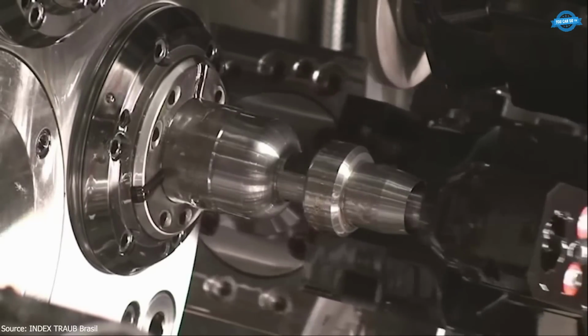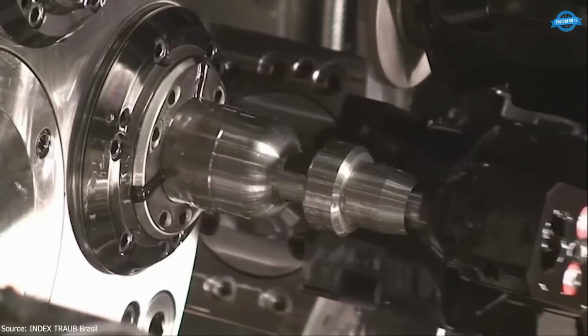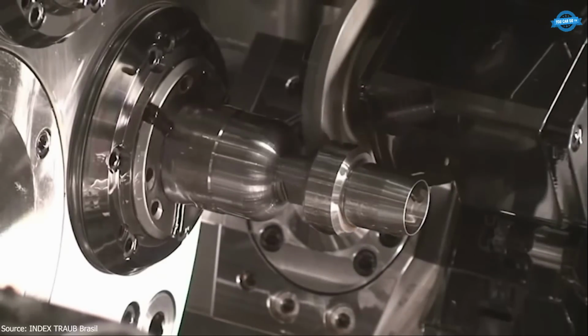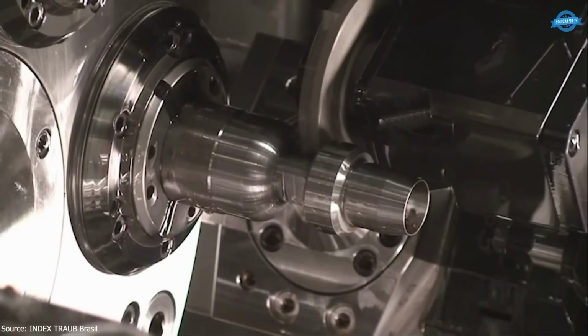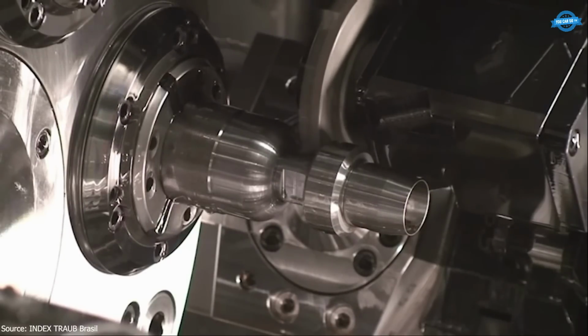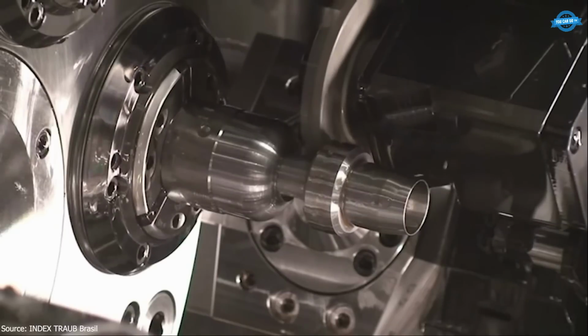For backworking operations, the machine accommodates up to 6 tools for one synchronous spindle, or a maximum of 12 tools when utilizing 2 synchronous spindles. This configuration enables complex rear-end machining without the need for additional setups.